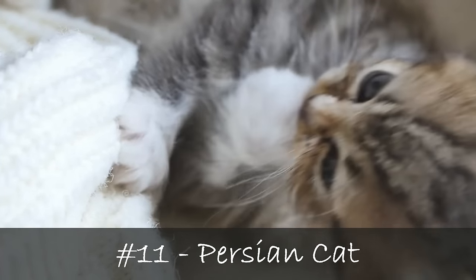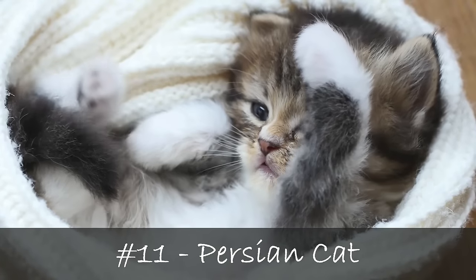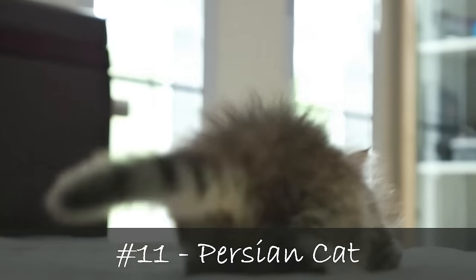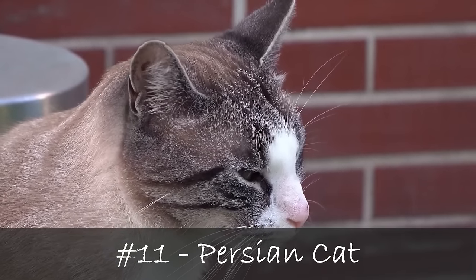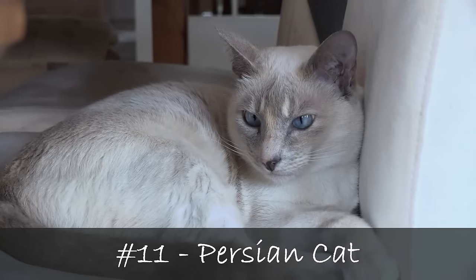Origin. The first documented ancestors of the Persians were imported from Khorasan, Persia, into Italy in 1620 by Pietro della Valle, and from Angora, Ottoman Empire, into France by Nicolas-Claude Fabri de Peiresc at around the same time. The Khorasan cats were gray-coated, while those from Angora were white. From France, they soon reached Britain.